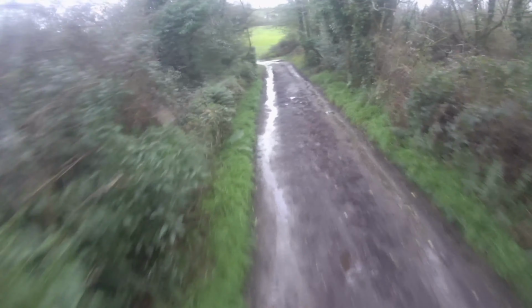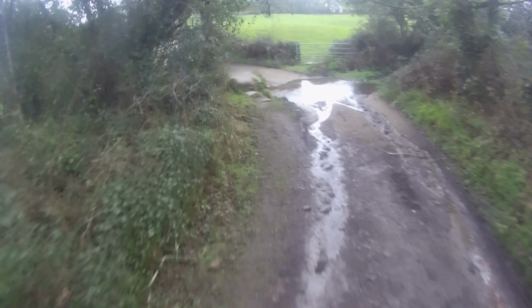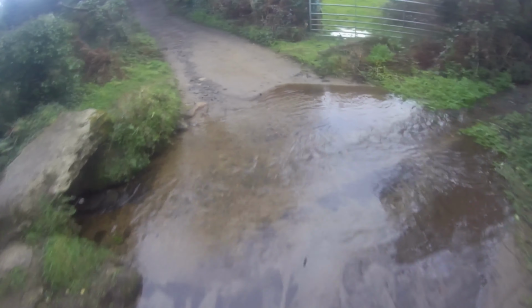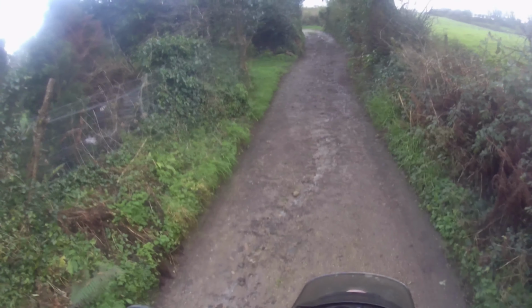Soon we will be approaching the water crossing, i.e. a ford. So as you can see, it's not particularly wide and it's not particularly deep, but the important thing to bear in mind here, it's very possible that this can get quite a bit deeper if there's been a significant amount of rain. Anyway, I stop here to take a quick snapshot of the motorbike.